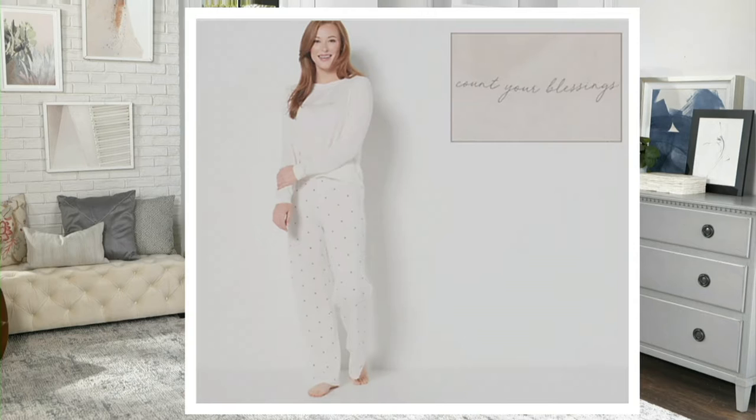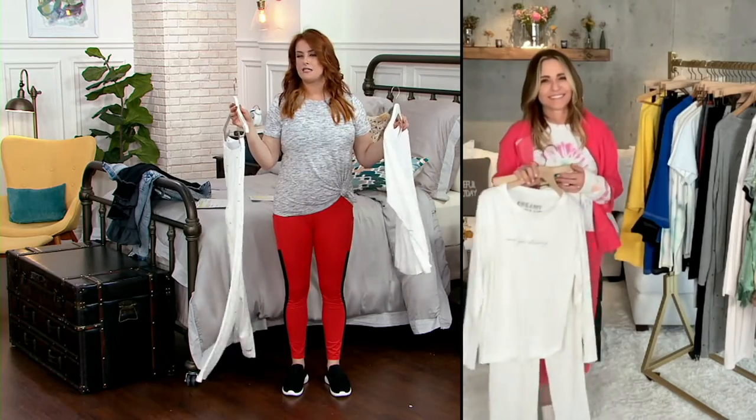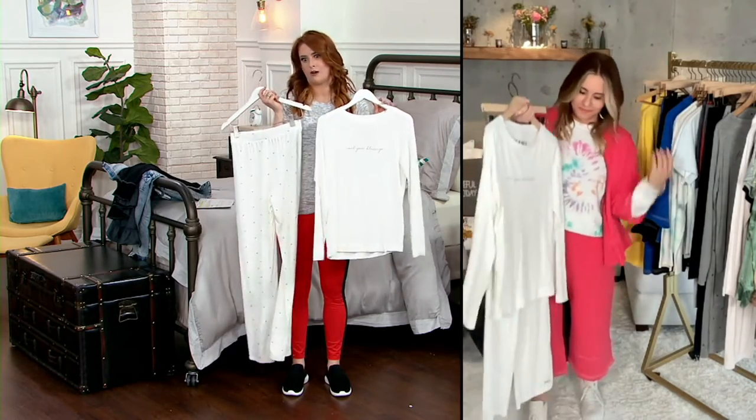So, Alina, I love this. This is just the absolute cutest, in regular and petite lengths on that inseam, 30 inches on the regular, 27 on the petite, but $9 on an easy pay. I mean, grab up multiples or grab them for all your sisters, mother, grandma, aunts, and you can have the best pajama party ever.